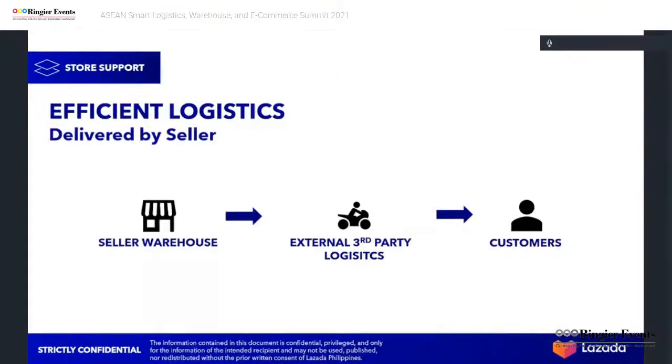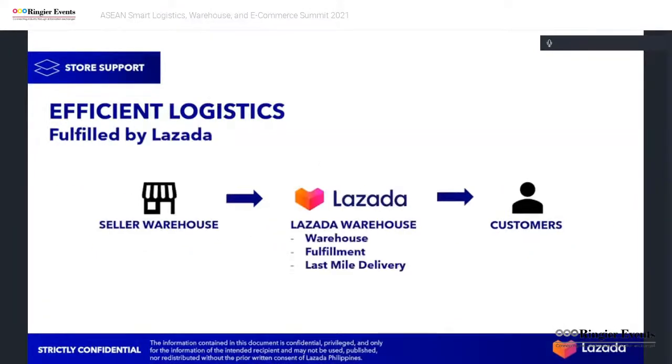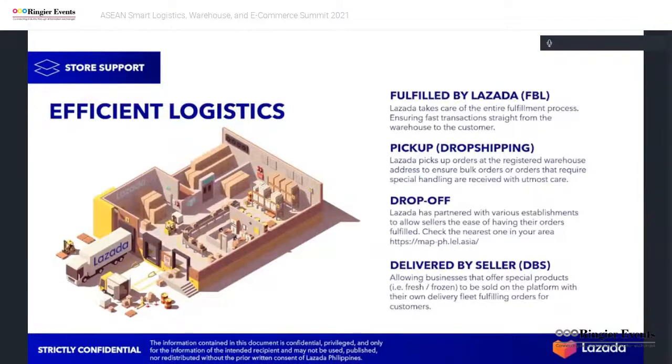So this is the landscape when it comes to logistics in e-commerce. We have to make sure that whatever seller type you are, whether you're new, or whichever kind of items you're delivering, whether bulky or fresh items, there is an option for you to utilize. Just to quickly recap, we have Fulfilled by Lazada, pick up, drop off, and delivered by seller. So that's basically logistics when it comes to e-commerce. And that's something our brands are very happy with because of their wide range in assortment.